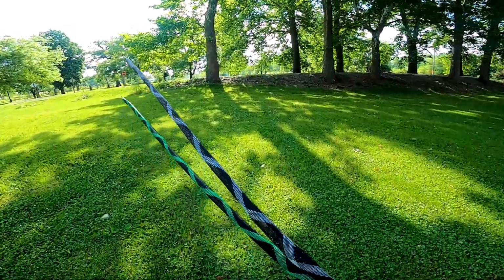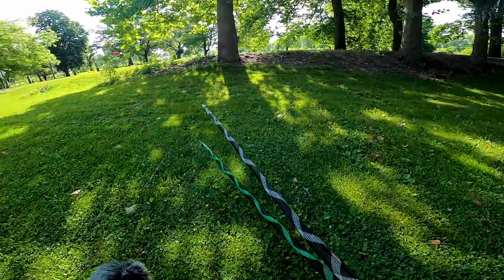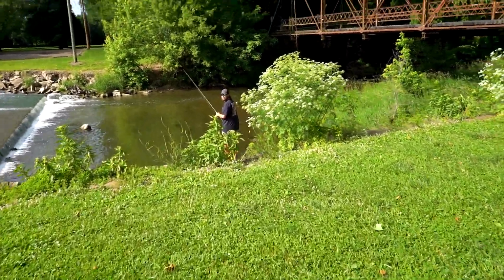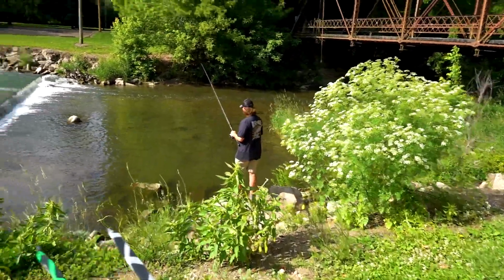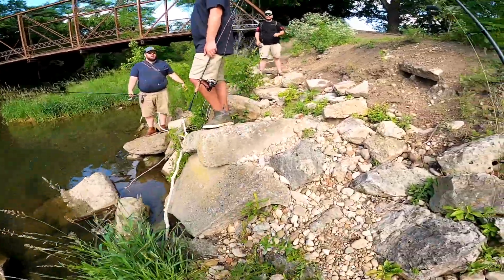Is that my buddy? I told him I was coming out here. That looks like his truck. Come on, man. You catching any? We'll let you fish in peace.